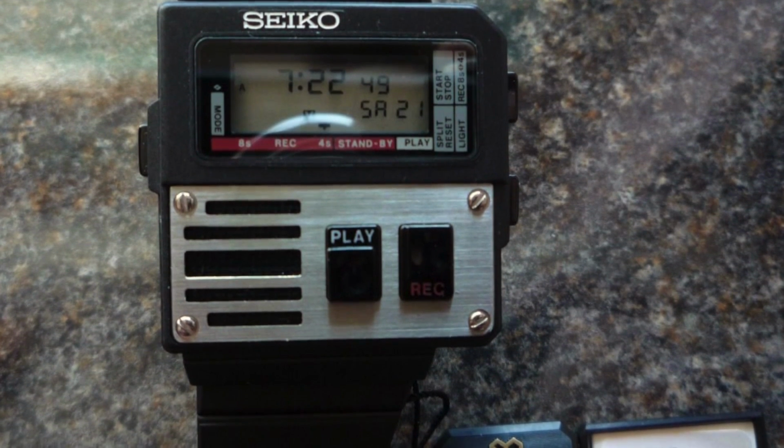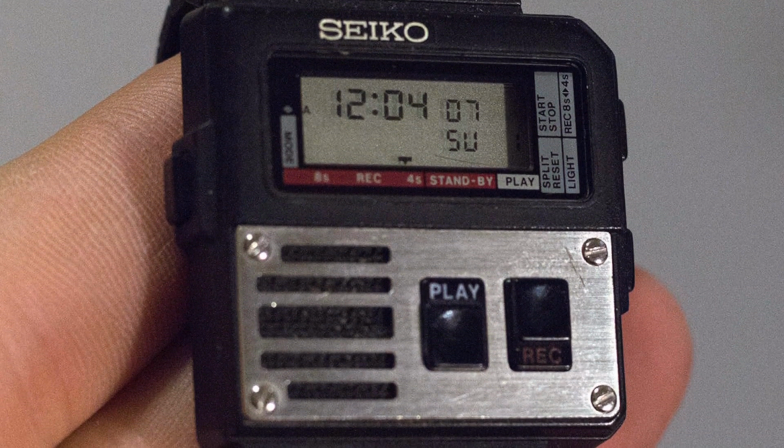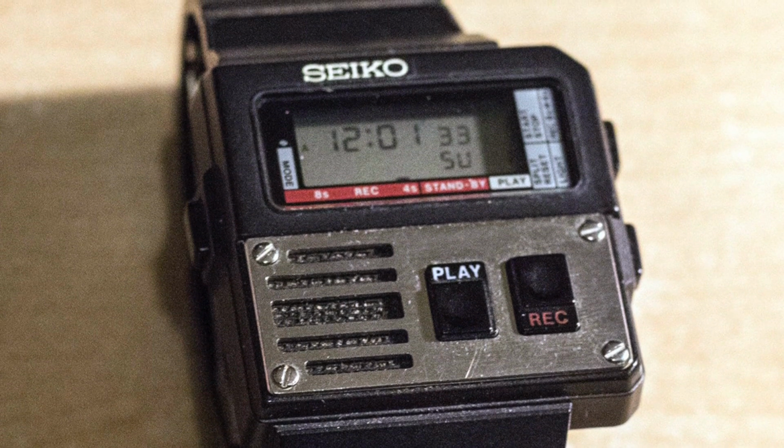Finding one of these watches in decent condition nowadays is actually a pretty impossible task. However, if you can find one, you will most likely be paying over $1,000 for one, which is pretty wild considering that this was a very cheap watch when it was first brought to the market.